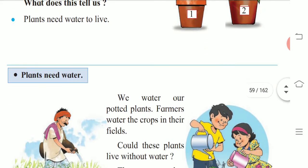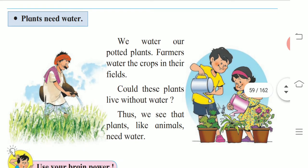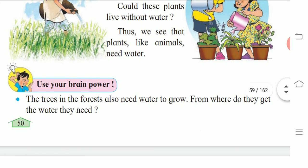Plants need water. We water our potted plants. Farmers water the crops in their fields. Could these plants live without water? Thus, we see that plants, like animals, need water. Use your brain power. The trees in the forest also need water to grow. From where do they get the water they need?